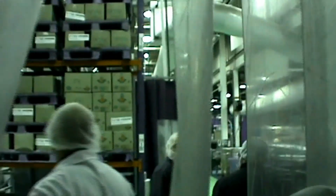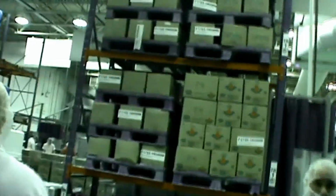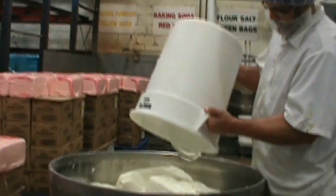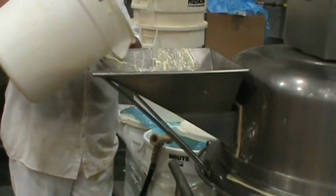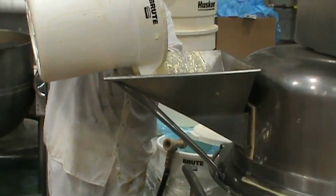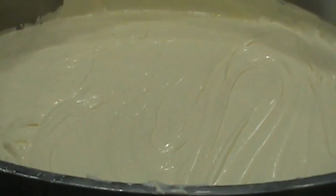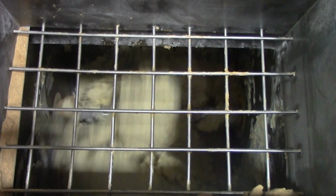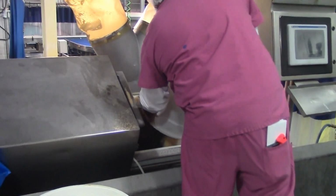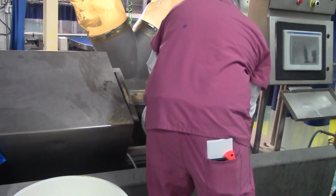This is where the journey of our cheesecake begins. Wow, look at those 50-pound bricks of cream cheese. Each batch weighs about 400 pounds. Today, they made 73 batches. Next stop, the crust. Each batch weighs about 1,000 pounds. Boy, that crust sure looks yummy.